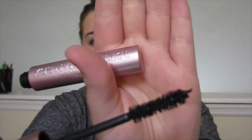It is beautiful. I don't really find anything that can fully compare to this. It does give you that nice clumpy, volumized look, and I absolutely love it. I really wish we could find one in the drugstore that is exactly like this, a perfect dupe. I do have one that's similar, which I will talk about in another video, but I'm still testing it out. But this stuff is really good, and you guys know this is good quality packaging and all that.